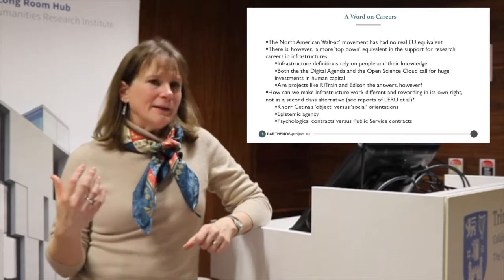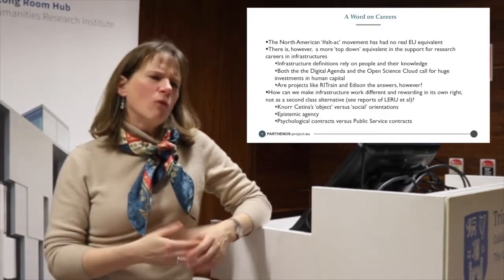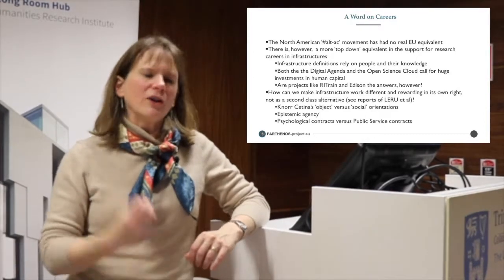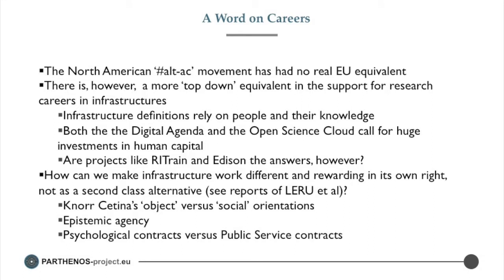So, if you think back to some of the definitions of research infrastructure, almost everyone will say something about people, about human resources being important. So how do we support these people? Now, there are projects like RITrain and the Edison Project, which I would encourage you to look up. Whether or not these are the answers, I don't know, because again, they're trying to train across research infrastructure, so whether or not they work for us.